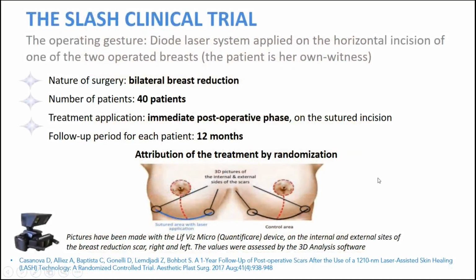The second clinical evaluation was performed in Marseille by Professor Casanova and his group. It was performed on 40 patients. The follow-up period was 12 months.